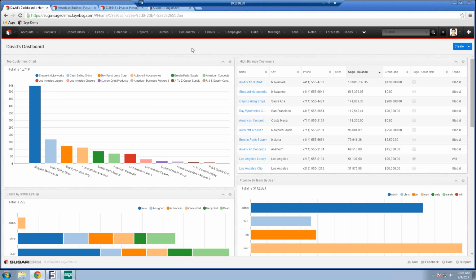It's fully customizable. We're looking at some data that actually comes in from Sage 100, which is great. We have a top customers chart here, and we can see Shepherd Motorworks is our top customer, and it's a cool little graphic. Over here we have a list of our high balance customers, and again, all this data is coming in from Sage 100, so you have some great metrics that you can look at if you're a sales rep or a sales manager or anybody else using Sugar.